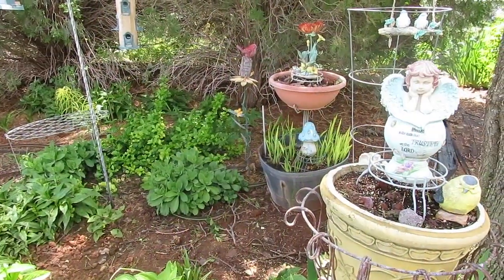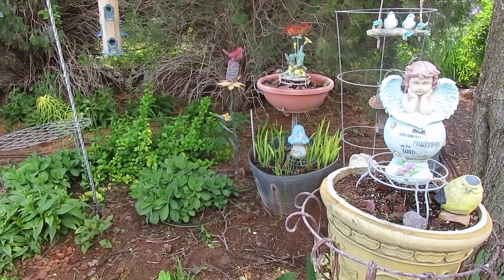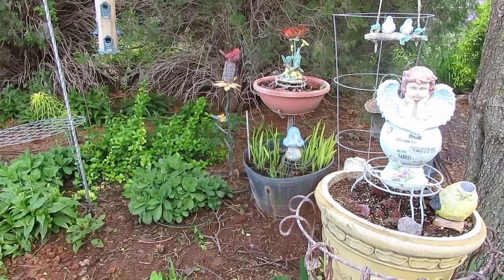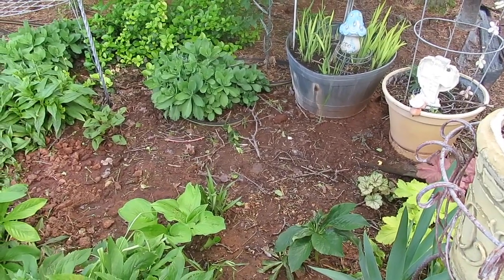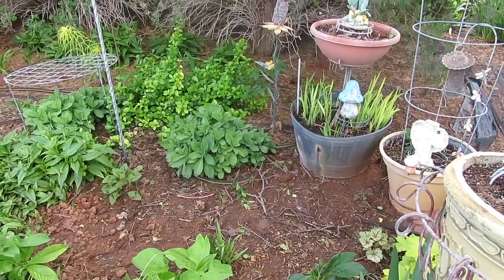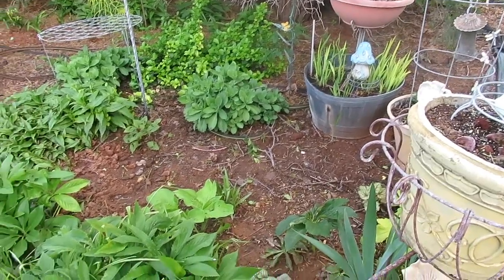I haven't got around to fixing up any of my pots in the back. I put a few little things in a few of them, but I want to get all that done. And I did plant right here in this bare spot. I planted an elephant ear. I had it there last year too, and it got gigantic, and I just loved it there, and you could tell it loved where I put it too.